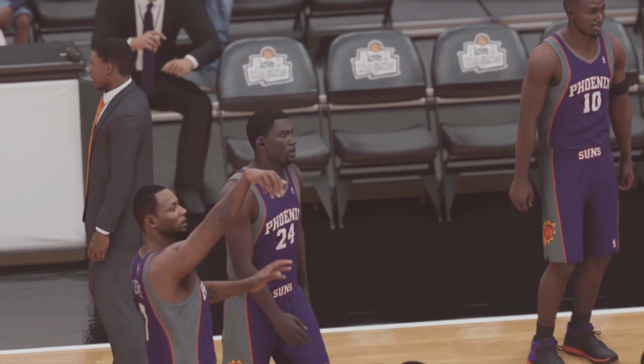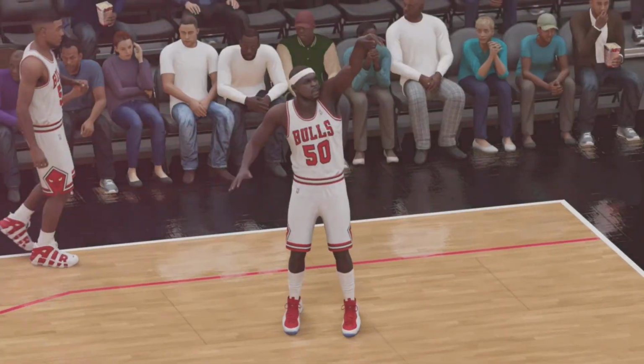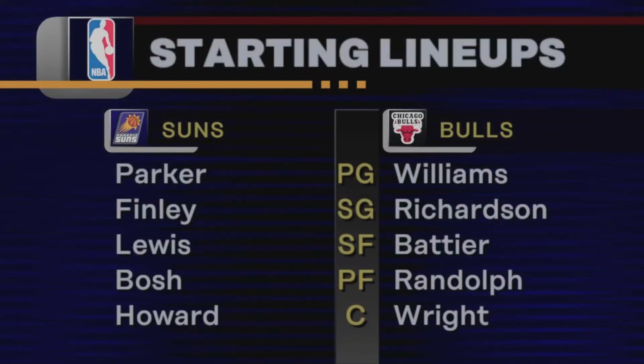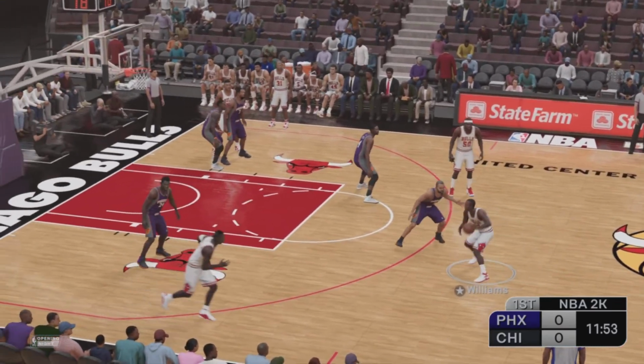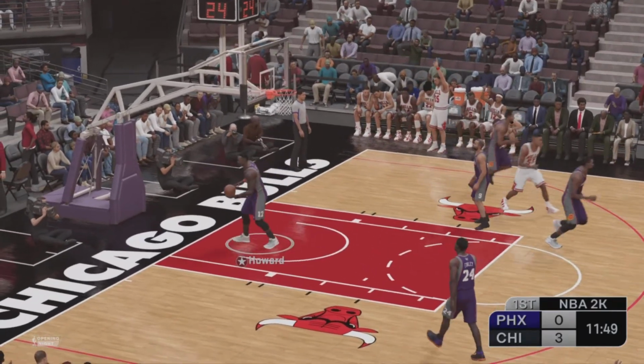Checking out the starting fives for both teams. You got Tony Parker, Michael Finley, Rashard Lewis, Chris Bosh, and Dwight Howard for the Suns. And on the Bulls, you got Jay Williams, Jason Richardson, Shane Battier, Zach Randolph, and Lorenzen Wright. The Suns got a bit of a Twin Towers situation going on with Bosh and Dwight Howard. They missed the playoffs last year. Can they improve upon their season last season?